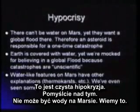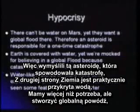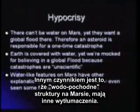Now this is total hypocrisy. Think about this. There can't be water on Mars. We know this. I mean, we've had spacecraft there taking samples and taking pictures. But they want a global flood there for various reasons. Therefore, they had this asteroid that created a one-time catastrophe. On the other hand, Earth is covered with water. There's more than enough to have a global flood here, but we're mocked for believing in one because catastrophes are unscientific.